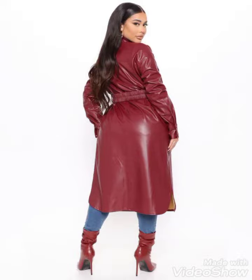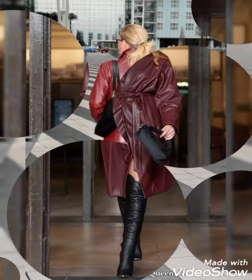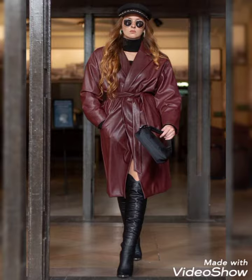Today I am here with a great collection of long leather boots with different colors, knee-high boots. I hope you friends really like this collection of mine.